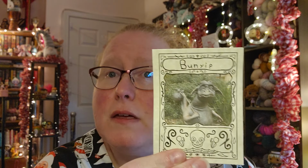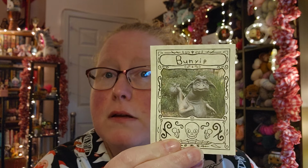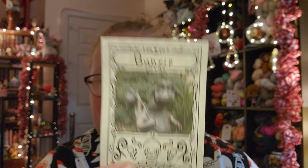OneDrive. Okay. And Blackbird Sycamore. Okay, let's see what the card says. Bunny-yip, I guess. It's cute, whatever it is. I want one. He's a cutie. Looks like a statue. Is that a picture of a statue?